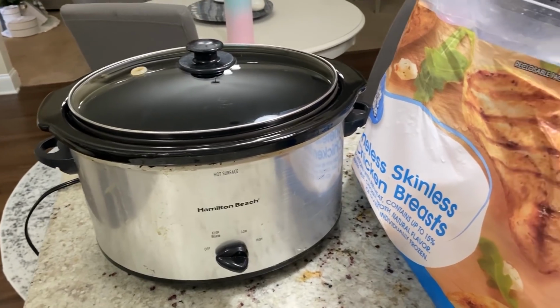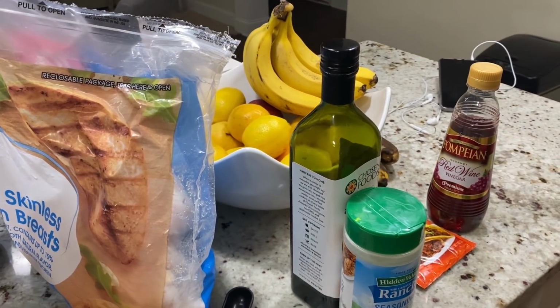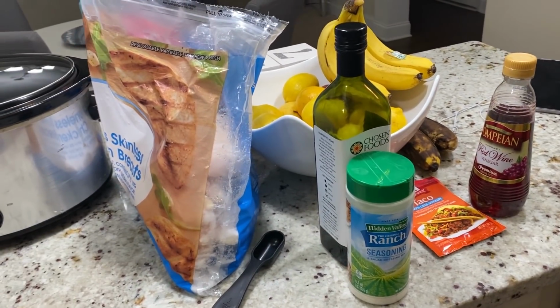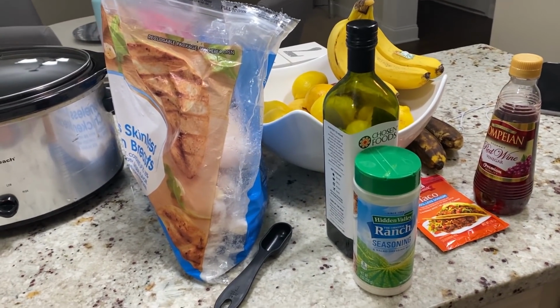I'm going to be making Cool Ranch chicken in the crock pot for dinner tonight. This could not be easier. And we can use this as a base for nachos, tacos, burritos. You can use it over rice. You can do so much with this.